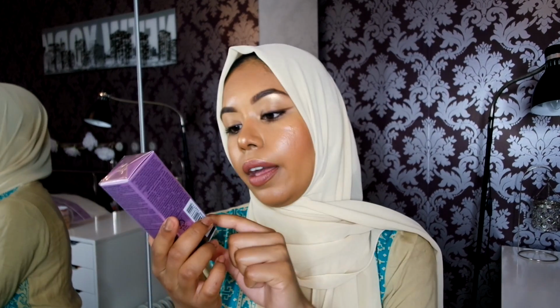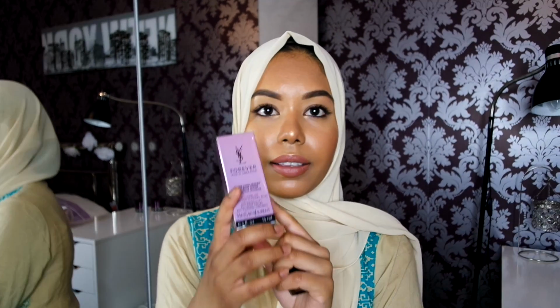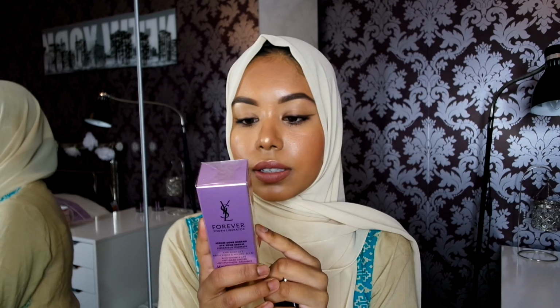It only comes in one size, 15 millimeters. It targets under the eyes, and you can also use it over the eyes. You don't need a lot, just one drop under the eye, spread it out with your little finger, then put another drop here, all over the eye area, and massage it until it's dry. Then you can go on with your creams if you want to use your eye cream over it. So yeah, this one is the best as well.